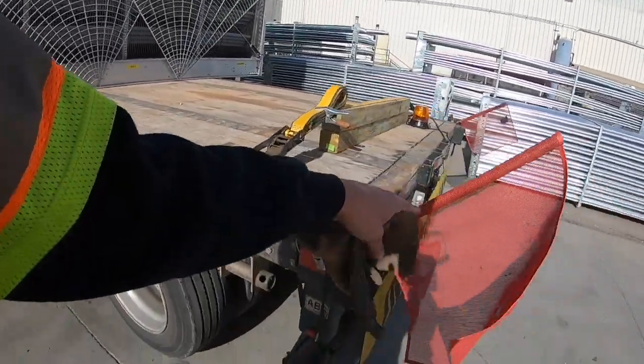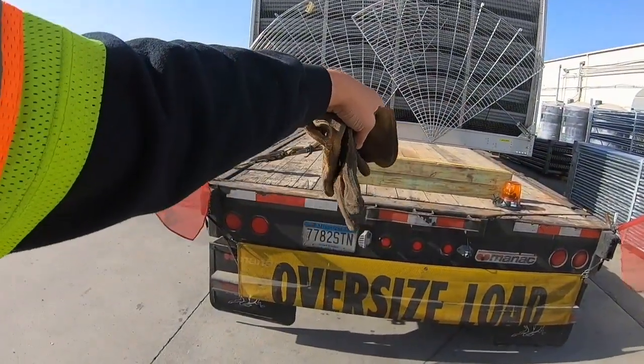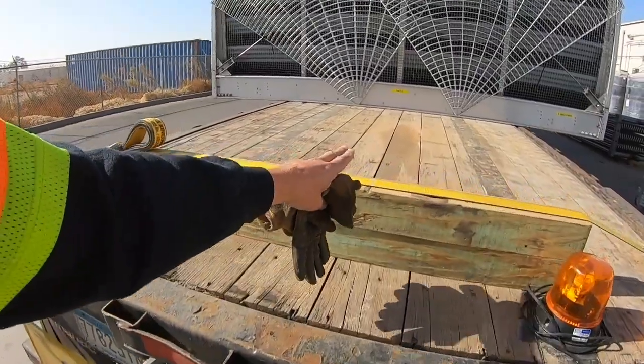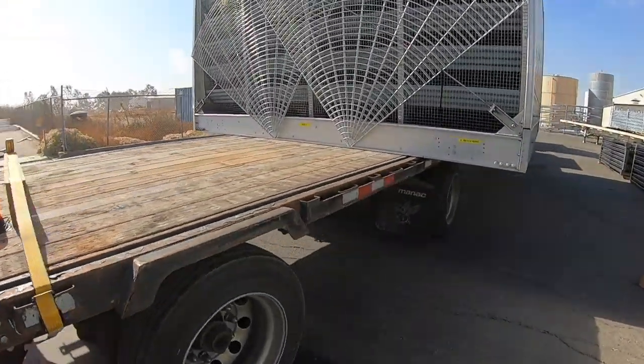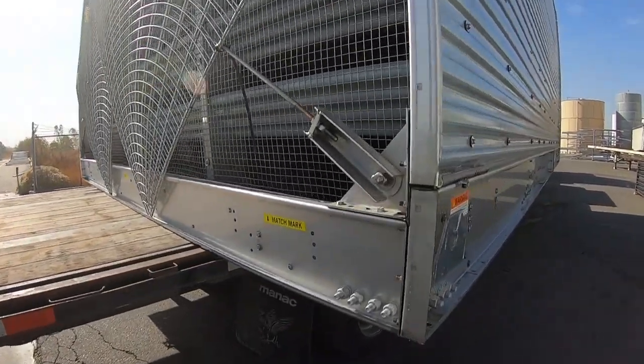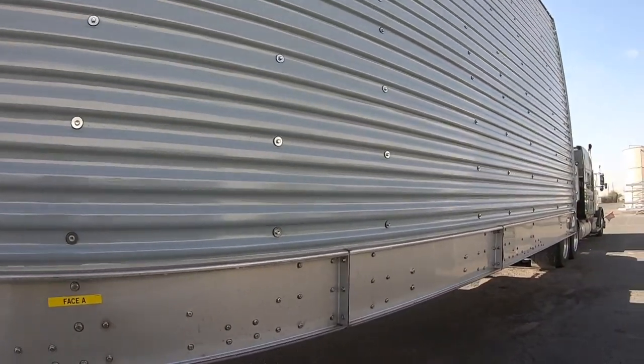And then of course we got flags, banner. We got the beacon on the back there. I moved the bulkhead to the back, the dunnage to the back. So, like I said, tie-out points at the four corners. It weighs about 15,000.